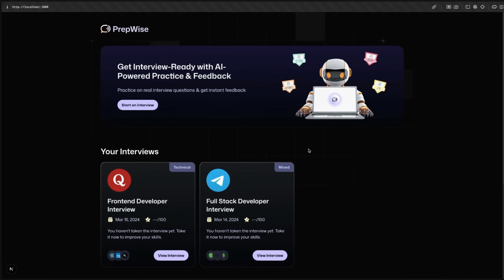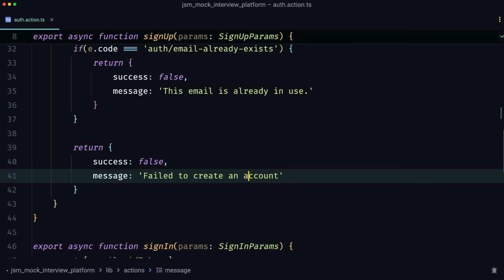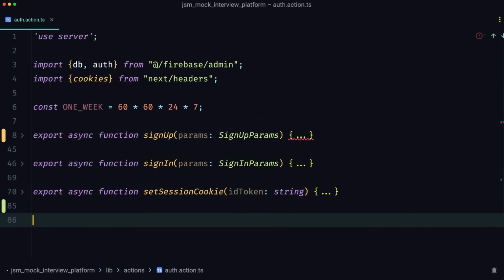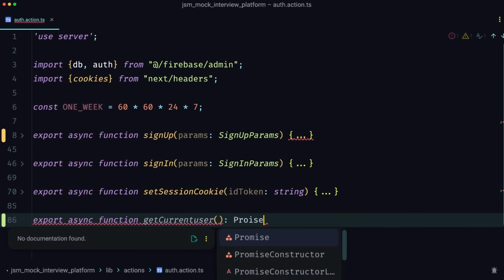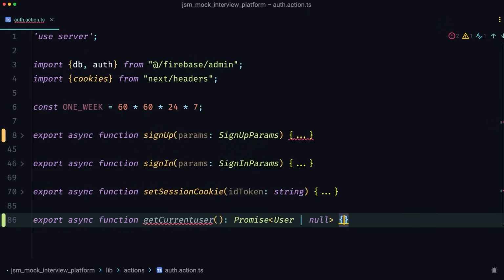But let's protect the routes by adding the checks whether a user exists or not. Because right now, if we reload or if somebody tries to access the homepage without signing in first, well, they'll be able to see it. But we only want to show the homepage to authenticated users. So to make that work, let's head back into auth.actions.ts. I will collapse all of the functions we have so far, and I'll create another. Export async function getCurrentUser, which will return a promise that will be resolved in either a user or a null, depending on whether we can get the user.